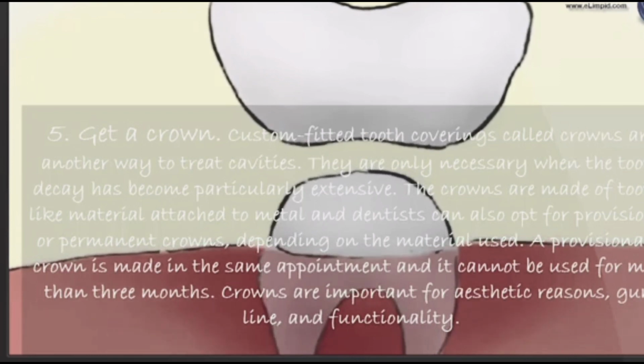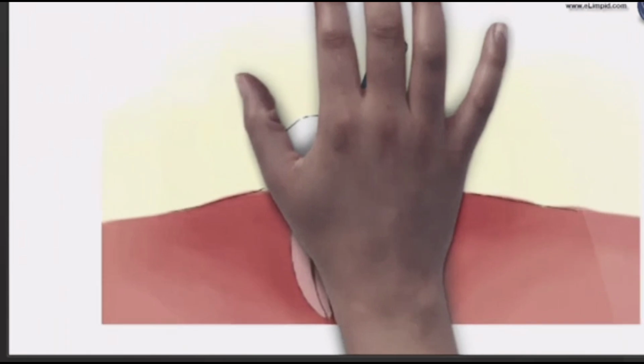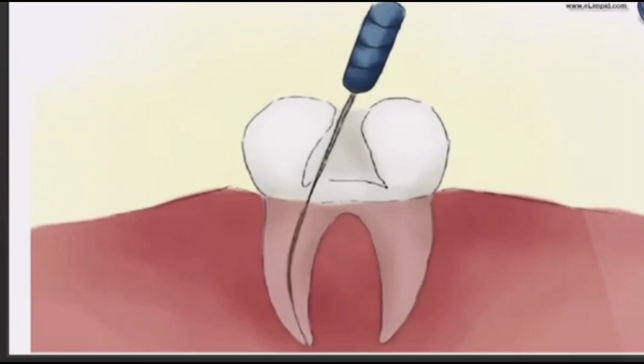Undergo a root canal. A root canal may be the only option when cavities have penetrated deep into the tooth's pulp, and the inside of the tooth is decayed, infected or dead.